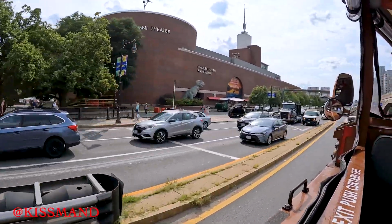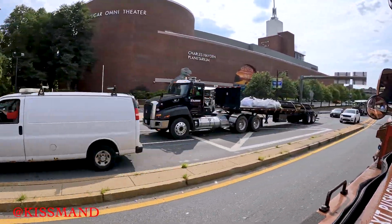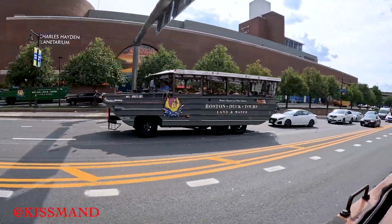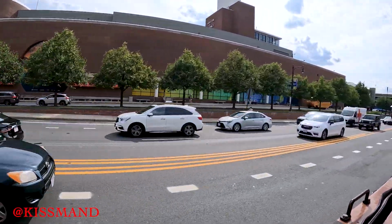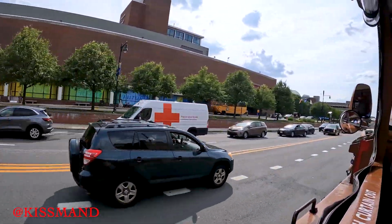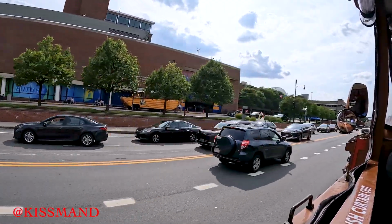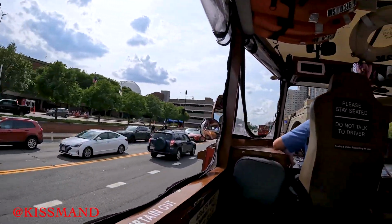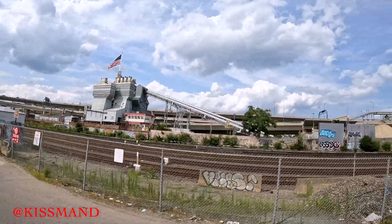On the left is the Museum of Science. Big dinosaur out there. Here's another one of our Boston Duck Tour stops. We got a third stop in Copley Square at the Prudential Building. We'll see the Prudential. See the vehicle on the water.